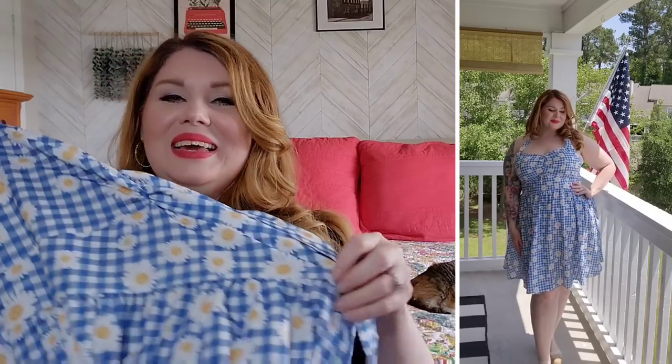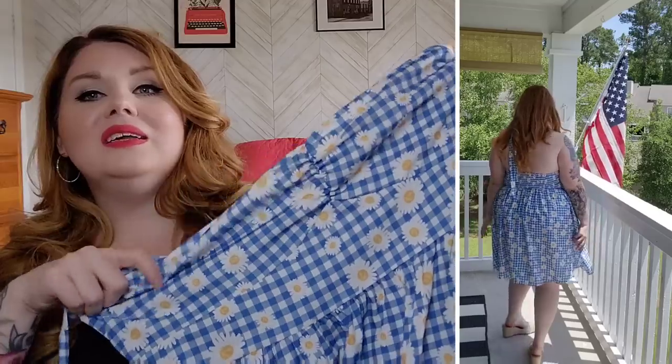So, this one again is a 2XL, and it is 100% polyester. Again, the fabric is not the best, but it looks darn good when you put it on. This one runs $17. That's without any coupons or any deals. And y'all, it's just the cutest.